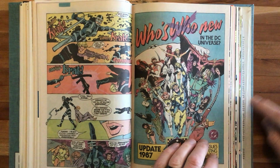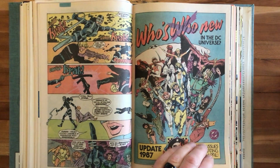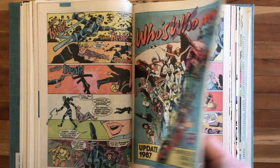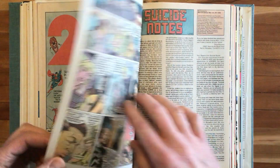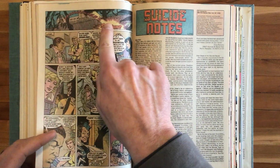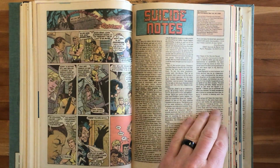Great house ad here. This looks like, yeah, that's John Byrne. He's fully in the DC stable at this point. This is an impactful event here which will affect the squad later. That's a subplot that pays off.